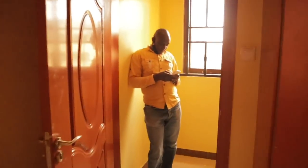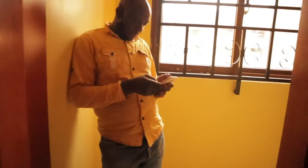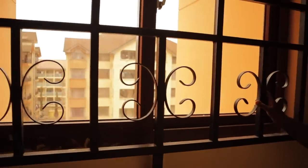I like this. So the big question is, how much is it? 35. This is 35. The other part, because I'm going to be putting these houses together. It's house hunting in Nairobi, along Ngong Road. So the other one is 35, this is 35.